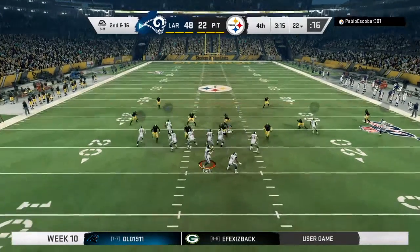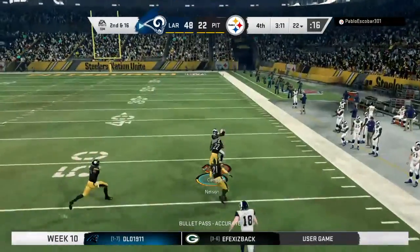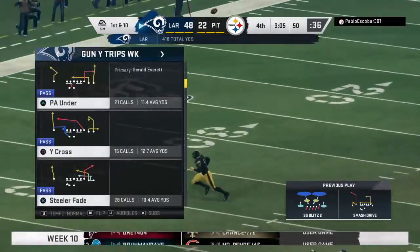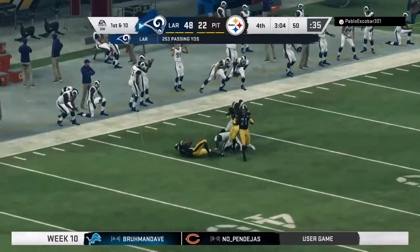Mike, 55. Back to throw. Goff. Oh, a scrap for the football, and he's going to come down with it. A gain of 28 yards there and give him a first down. Still throwing the football here, even with the big lead.